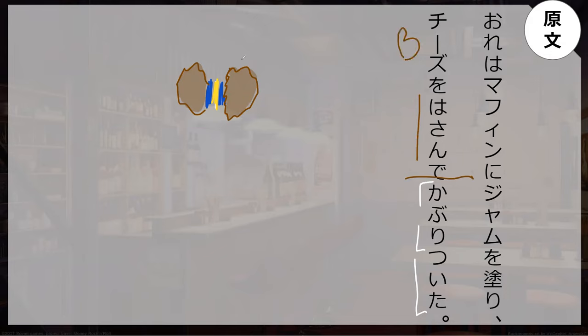Let's go read it. 俺はマフィンにジャムを塗り、チーズを挟んで、かぶりついた。 The first portion I understand. I spread the jam on the muffin. Then the second portion, the action is described as 挟んで, with チーズを挟んで. We say that hasamu. So it means he kind of stuck some cheese in between the muffin.